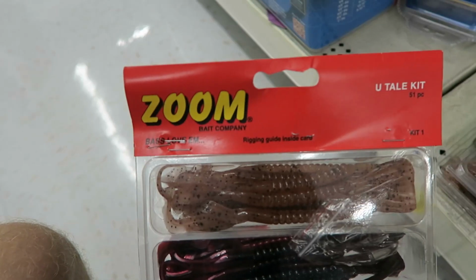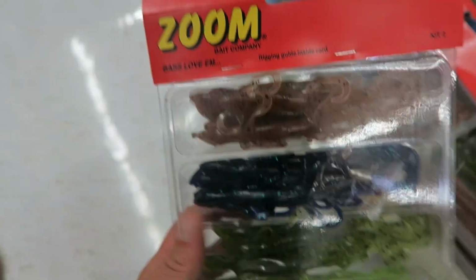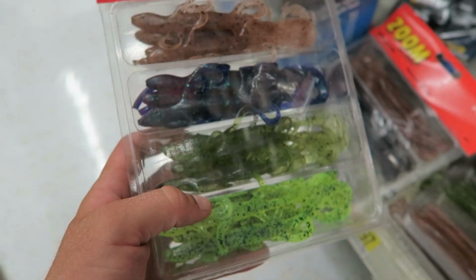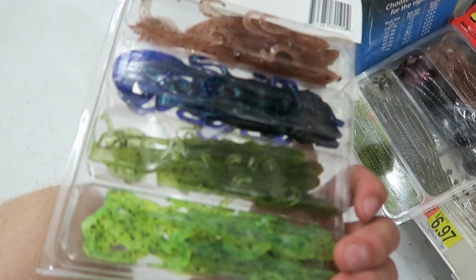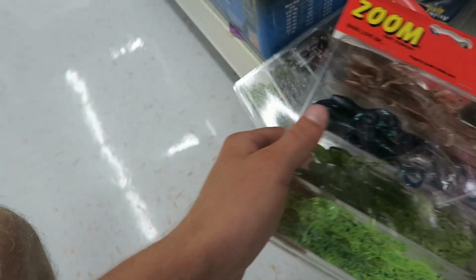So I got a U-tail worm kit here now. And then a full-on lizard kit for $7. It's actually not bad for the 4-packs that you do get, and they're good colors. June bug, watermelon, green pumpkin, chartreuse pepper. I mean, it's pretty versatile for variable water conditions.